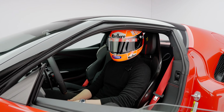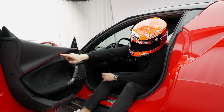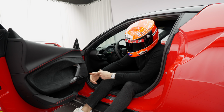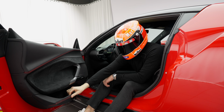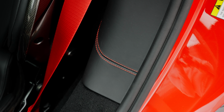Let's jump into the interior and I'm going to show you what's happening here. So when we enter the car, what you will immediately notice is the red contrast stitching. This is an optional extra, which not every car has. You have to order it from the factory. You find it here on the upper door, on the lower part of the door, here on the inside of the steering wheel, and at this piece here.